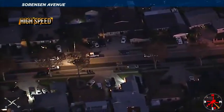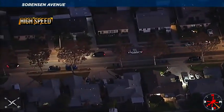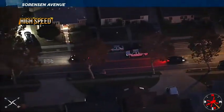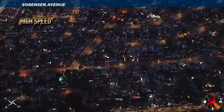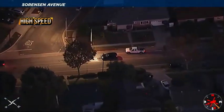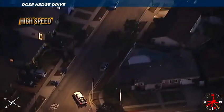A close call there. Another residential street along Sorensen Avenue, with Anaheim PD's chopper still right over him. They have been relentless as well, staying right on top of him. At least they have been able to do that and call out his location for all of these neighboring agencies. Now, LA County Sheriff is going to be getting involved here at some point. We are in Santa Fe Springs, in LA County Sheriff's jurisdiction.